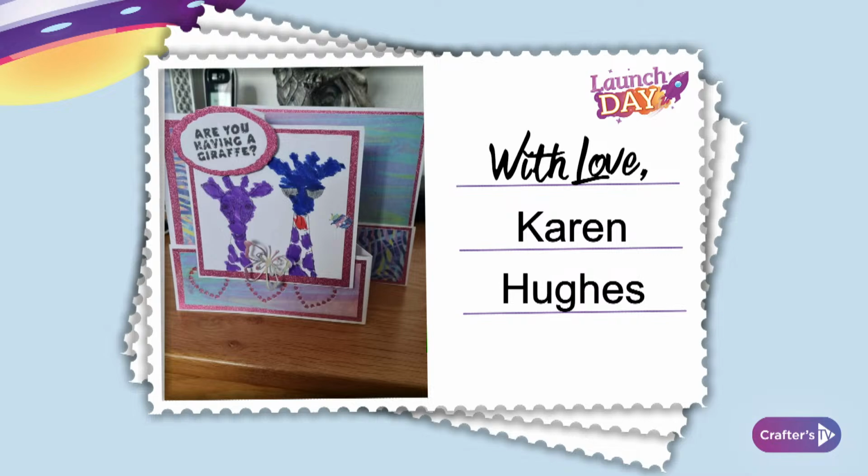Karen's saying she's into crafting, obviously thanks to us here at Crafters Companion. I'm loving the colour choice for the giraffes as well. Love it. That Neon Dreams as well in the background. Love a bit of Neon Dreams. Yeah, excellent. I love that. Well done, Eleanor, and well done, Karen.